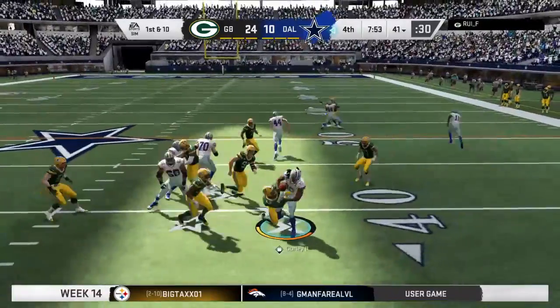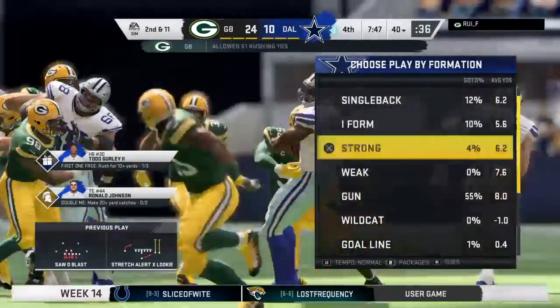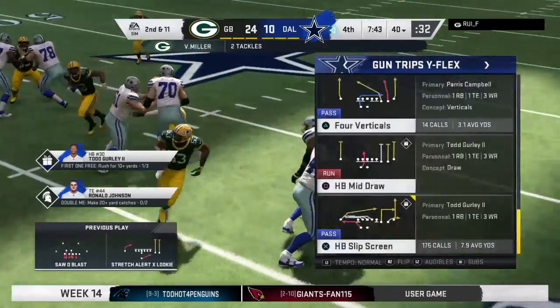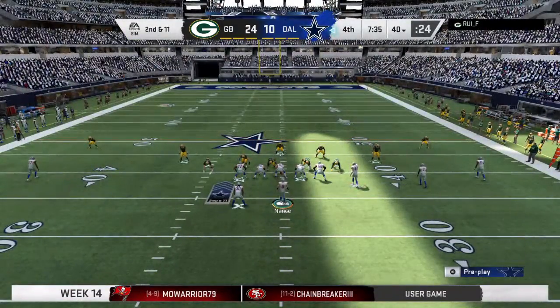They'll try and start the drive with Gurley. And he'll be brought down, losing yardage back at the 40. That's going to go as a loss of a yard, and it'll be second down. Continues to be a struggle for this offense and this home crowd. They're growing a little restless here in the second half. And I think they've just got to look at how they're trying to move the football.